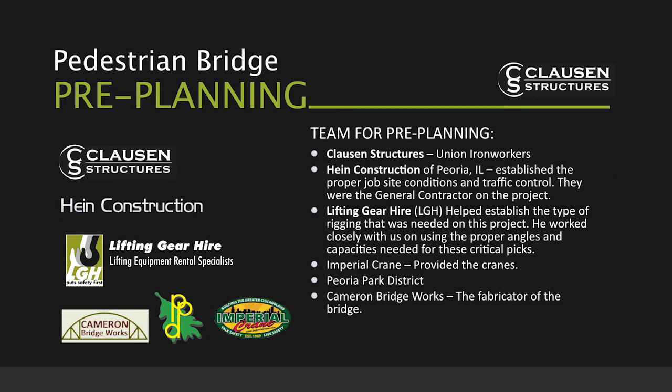Oh, absolutely. The iron workers were amazing. They did a great job. They were freezing their butts off, and they did it quickly and safely. It's a big deal. Both the iron workers and the operators, without a great crew, you can do all the pre-planning, but without those guys, it wouldn't happen.